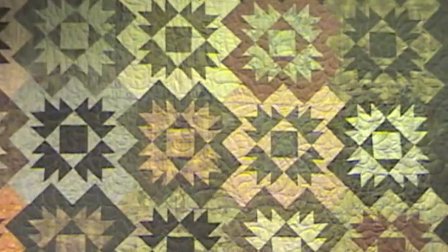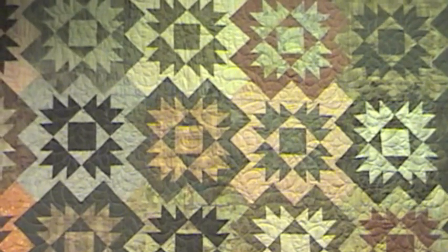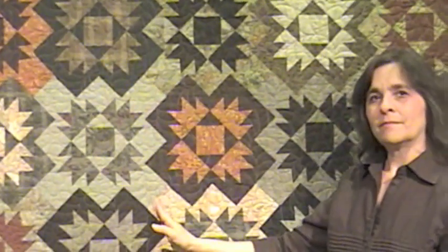She informed us it was really a pattern by Yoko Saito. This is my version of the pattern that Dominique made with Yoko Saito's pattern. It is actually called Union Square, a traditional block with a unique sashing. I'd like to talk about this quilt and how I made it.